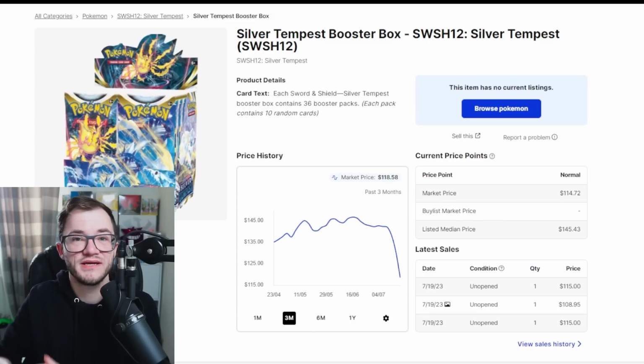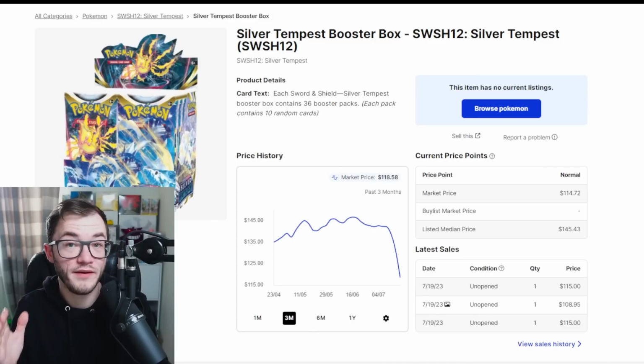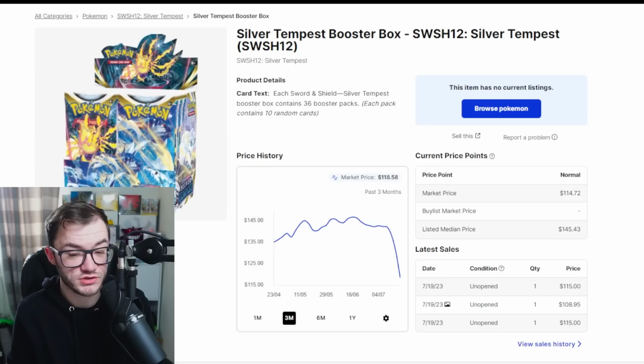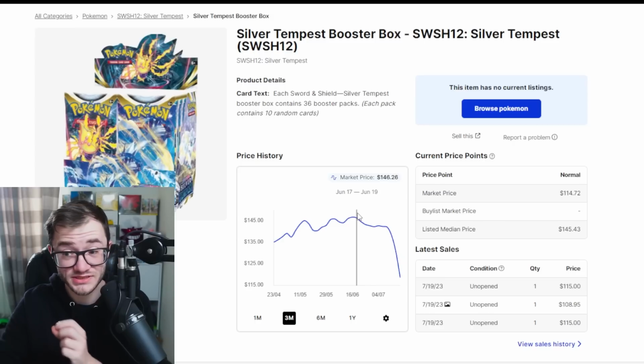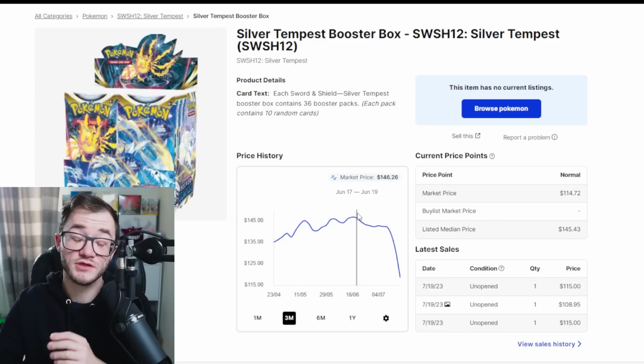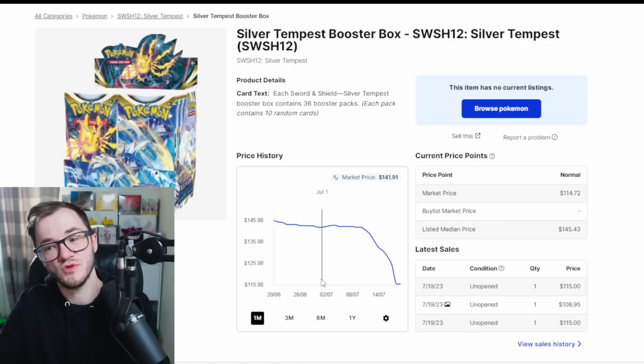Then we have Silver Tempest, another set that's being reprinted. Look at that drop, guys. It's now $114 on TCG Player for a box of Silver Tempest, and as we can see from the market price, it was nearly $150. So that's a good drop, a decent amount of money reduced there. That's what we want from these reprints. We go back to the last month, this is where the drops come in. This is where the reprints come in.